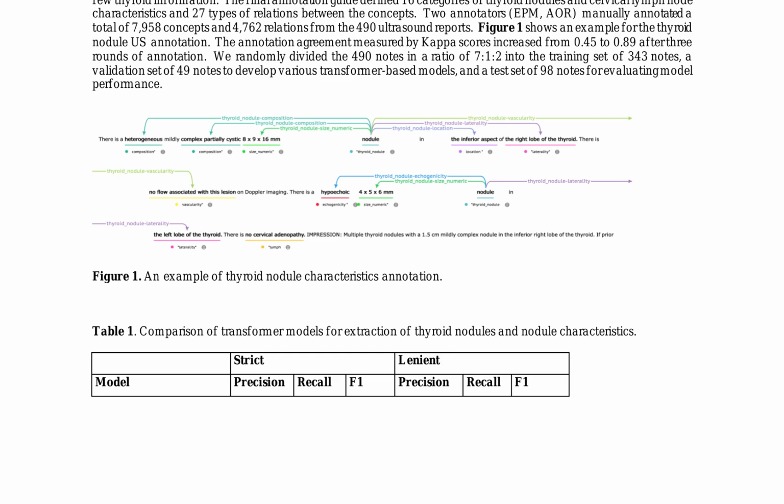Evaluation metrics include both strict and lenient precision, recall, and F1 score metrics, calculated using an evaluation script from a pipeline implemented in a previous study. The final dataset consists of 490 reports, with 10 reports removed due to duplication or lack of thyroid information.